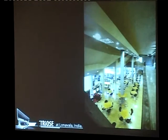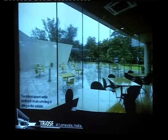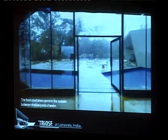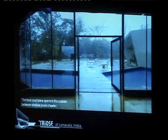And this is the central spine at the upper level, which leads to restaurants on either side. So this is a close-up view where you're sitting in the food court, but you're as good as sitting outside. And that's the passage that takes you from the food court into the open area between the pools of water.